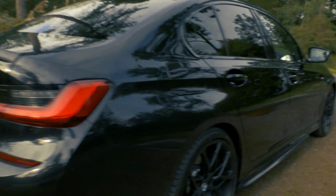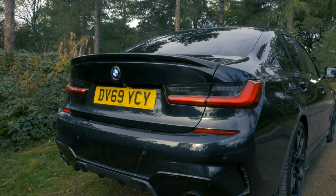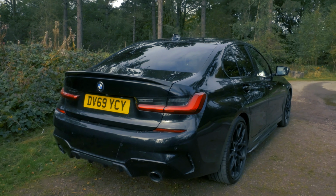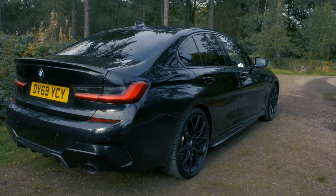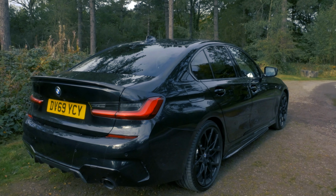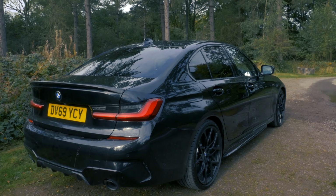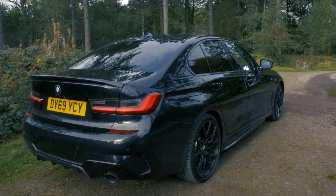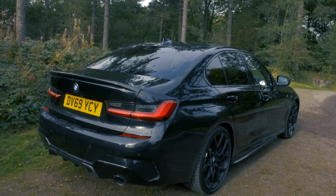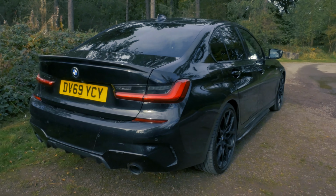Again, round to the rear then. This one's been debadged, so it is a 330d xDrive, xDrive being BMW's 4-wheel drive system, and in this car it is outstanding. I mean, look at that. That almost, I would say, looks like an M3. And I've seen this car on the road and it actually does look like an M3, and if the M3 looks anything like this thing, the next M3 is going to be absolutely unbelievable.